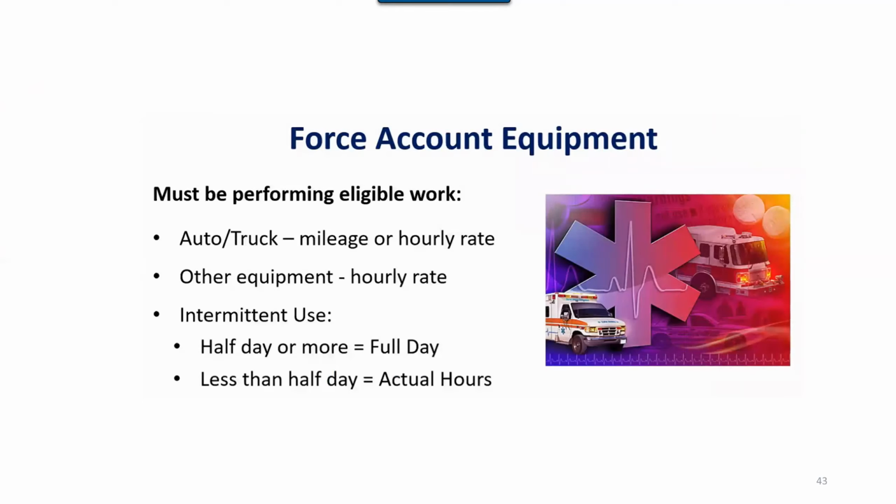Again, there's just a wide range of areas that will be covered. We're going to cover a few. This is performing eligible work for, let's say, autos or trucks, and it's important that the mileage or an hourly rate is captured. A half day or more is considered a full day. Less than a half day is actual hours, and that's going to be key, because there are certain things that FEMA will look for when there's an audit, and you have to be really careful on those decisions. So little things like every single truck or car used was a full day will be a red flag, and then that will be audited. So you really want to be careful that you're looking at that half day or more, or less than a half day, and accounting for those actual hours.